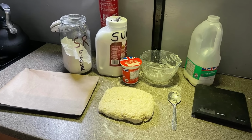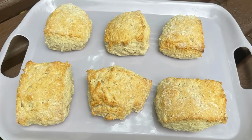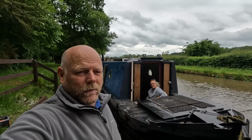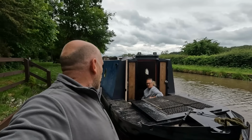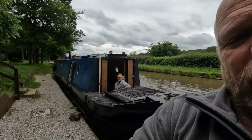You've been doing a bit of baking as well, haven't you? I have. I've made some scones, savoury and sweet. So we've got some scones to have after our barbecue that we're going to have. Can't wait. Steak. Just need that sunshine to come out because it's disappeared. But let's have a little look then.